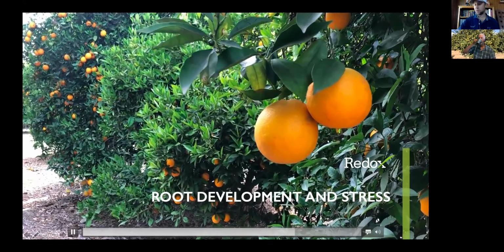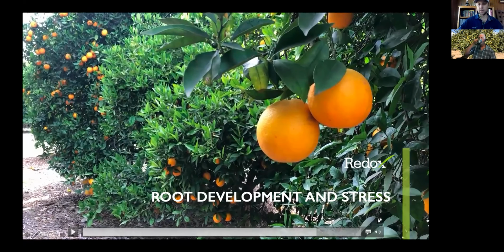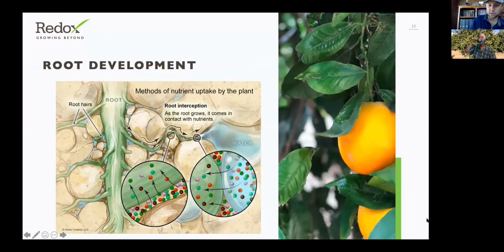So let's hop into it. Root development. As John pointed out, our roots are down in the soil for a very specific reason. They hold the tree up, but they also are there to get nutrition out of the soil. So maintaining a strong, healthy root system is essential to make sure that we have nutritional uptake in the plant, and that we can fill our yield goals and hit our quality goals and pounds and everything like that.